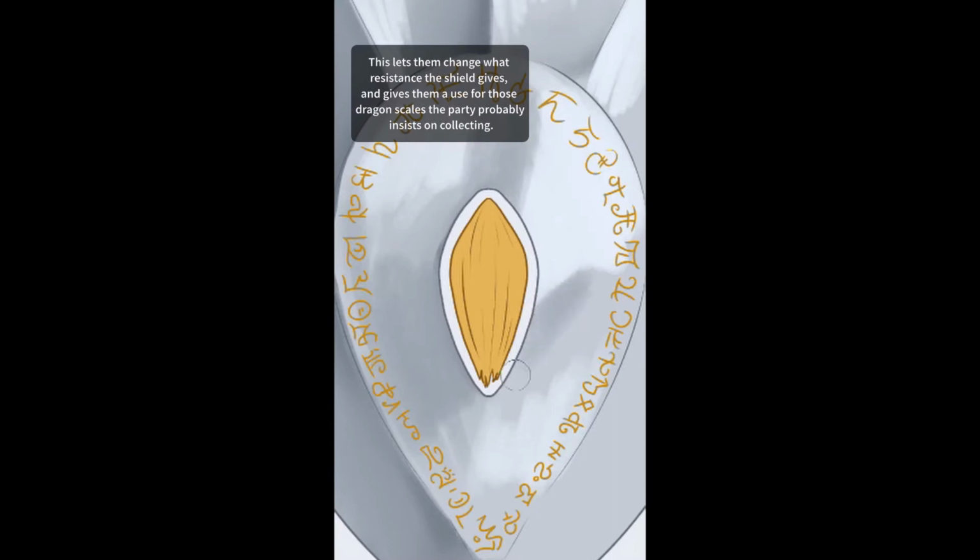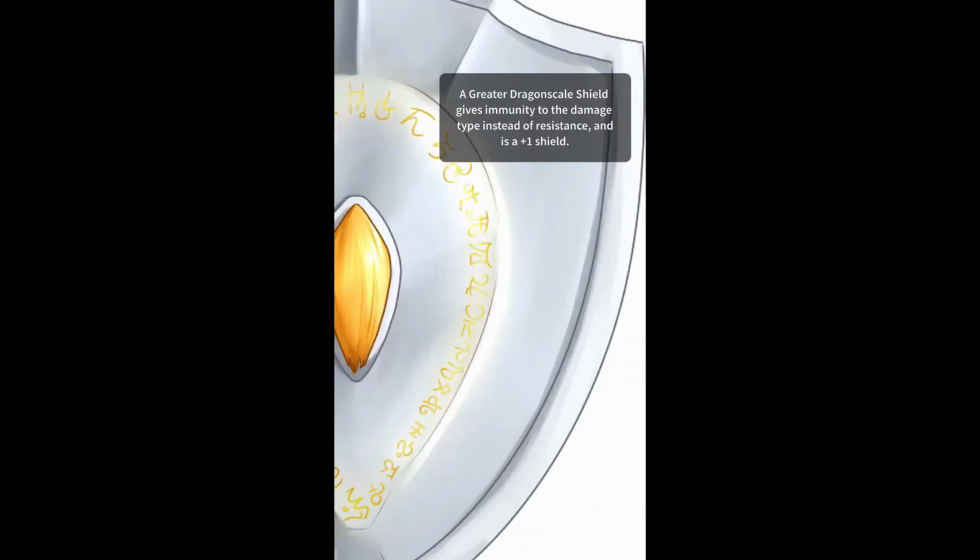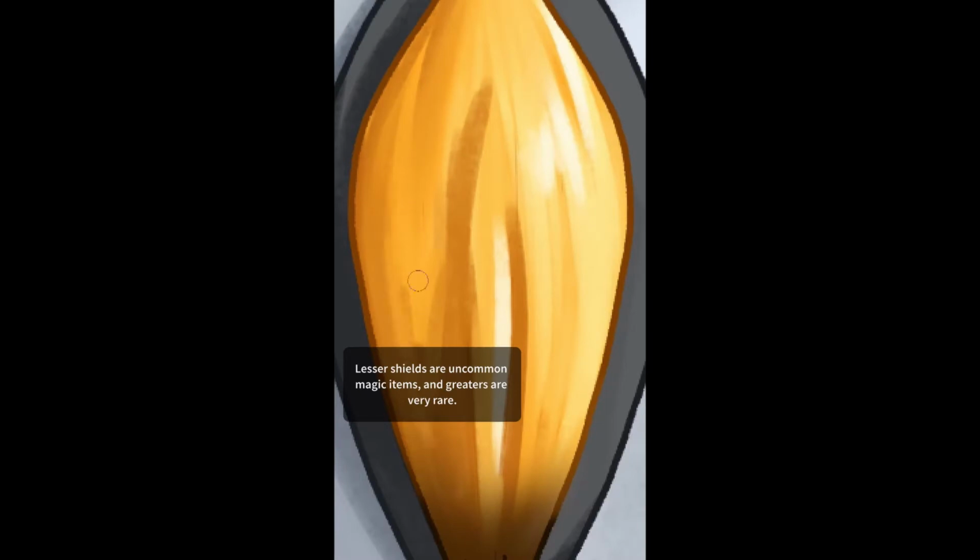This lets them change what resistance the shield gives, and gives them a use for all those dragon scales the party probably insists on collecting. A greater Dragonscale Shield gives immunity to the damage instead of resistance, and is a +1 shield. Lesser shields are uncommon magic items, and greaters are very rare.